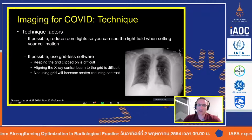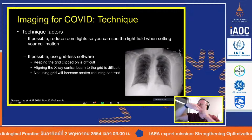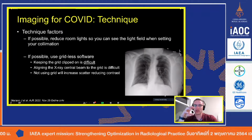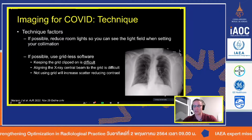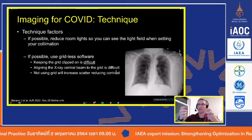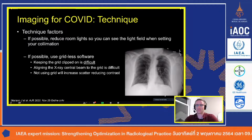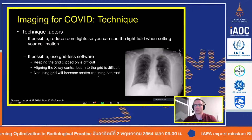Now, I mentioned grids. We want to use grids as much as possible. But if you're coming in at weird angles, the grids potentially are going to clip the data. And you don't want the anatomy to be clipped because it will burn out the lung fields, or you'll lose some of the imaging along the periphery. The other thing to consider, especially with a heavy grid that the technologist struggles with, is that you're not going to be able to get a patient to hold a heavy grid either. They'll hunch over, especially if they're sick. So there are real examples of when you probably will not be able to use a grid.